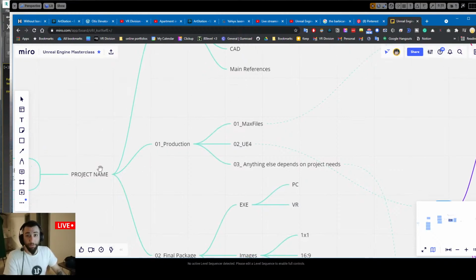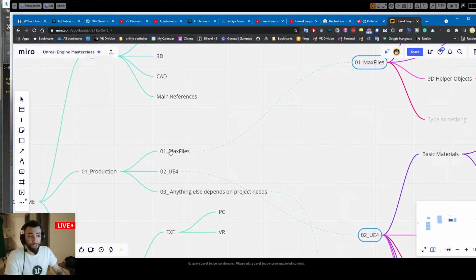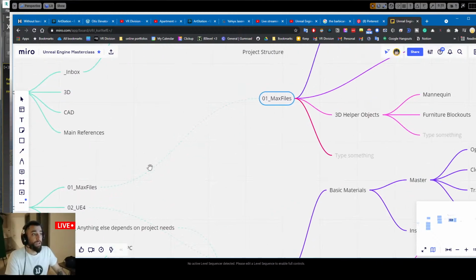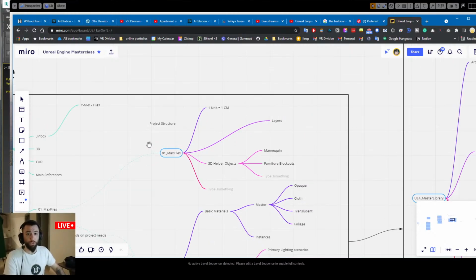The second folder is the production folder. Usually I work with 3ds Max. This could be Blender or anything you use, but with 3ds Max, what's special about this folder is that it contains the folder structure of 3ds Max that I use and a 3ds Max template, right? The whole topic here is why templates are so important.